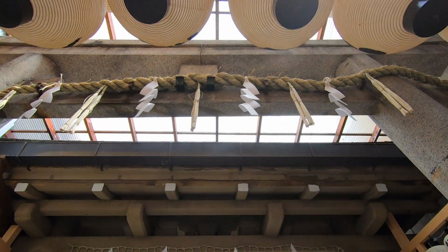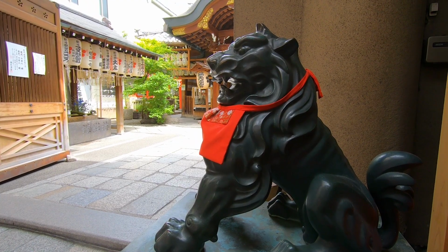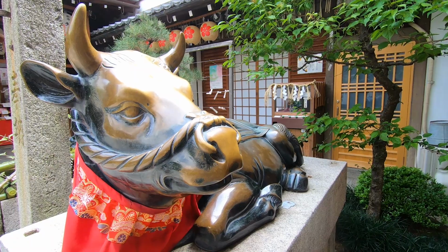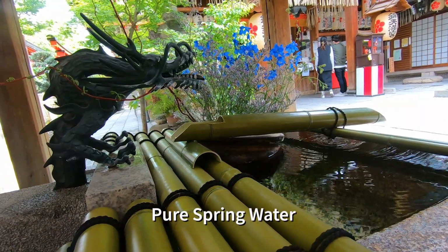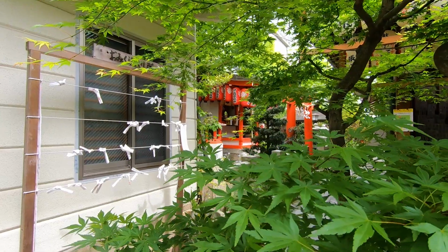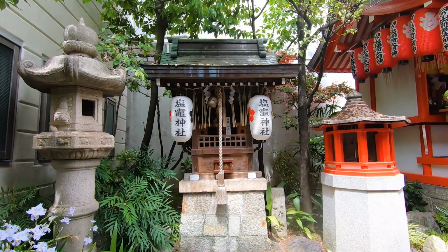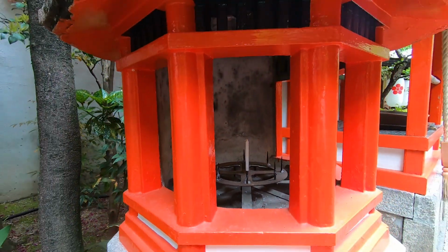Here we have the Nishiki-Tenmangu Shrine. It is definitely the most photographed and well-recognized shrine in this area. Built during the Heian period, it was actually moved to its current location in 1584. Now this shrine is dedicated to the deity of Tenjin, or the god of learning.